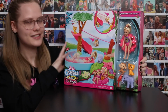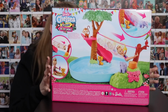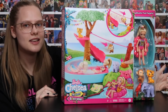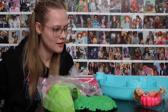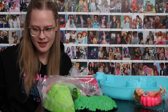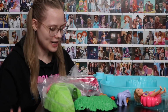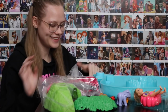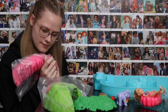Okay, so yeah, this is the front of the box. This is the back of the box. And I guess I'll open it, and then we'll see if it's all it's cracked up to be. It's actually a lot bigger than I thought it would be. But I guess it makes sense because it's the size of the box. There's a lot of pieces of plastic in front of me. I'm stressed. What does this mean? Where's the instructions? Oh, I think that's it.